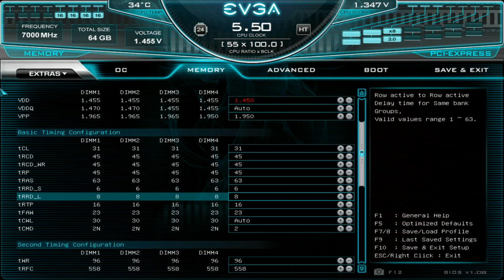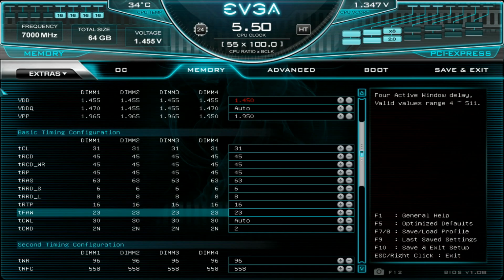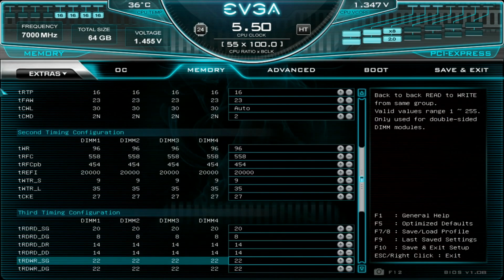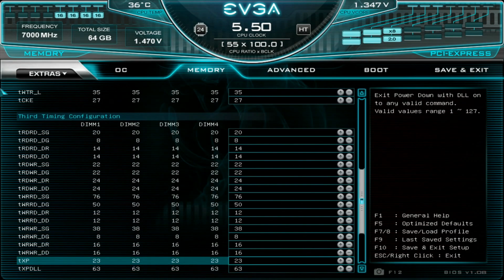So I went with 6, 8, tRTP and tFAW. These were roughly the same as with just 2 memory stick configurations, so 16 and 23. Cache write latency at auto, which is usually determined by the cache latency you use. So if I set cache latency of 31, it will set the cache write latency down to 30, a tiny bit under the actual cache latency we are running. Command rate 2, of course. And now these settings really start to get a lot more loose compared to just 2 stick operation.